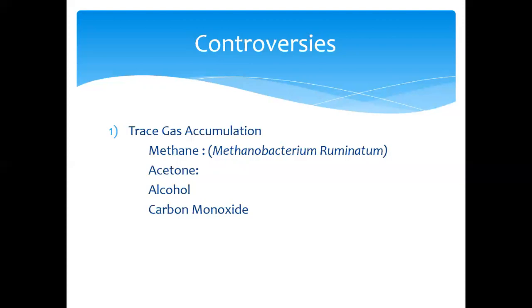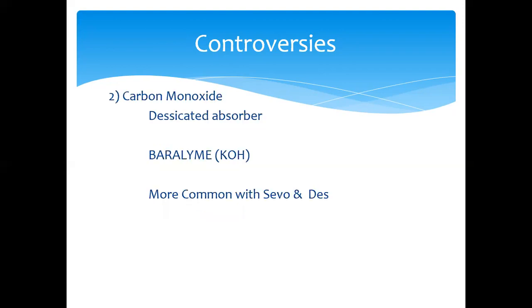And then there is carbon monoxide. I will deal with carbon monoxide in a separate topic because that is a little bit more contentious. So trace gas accumulation has been shown to occur. What is the clinical significance of this? The house is still open on that. Is it really significant or not? So like I said, I will talk about carbon monoxide.